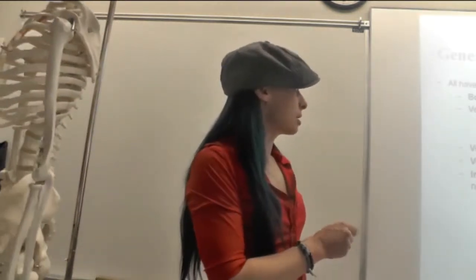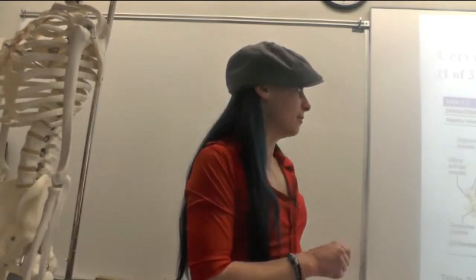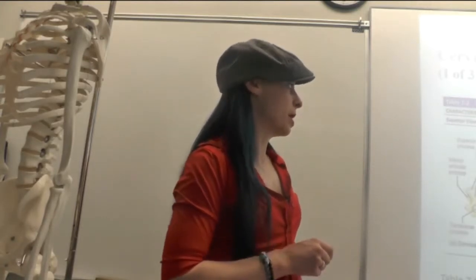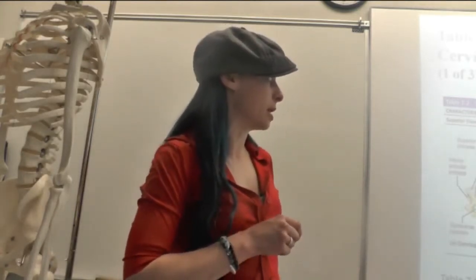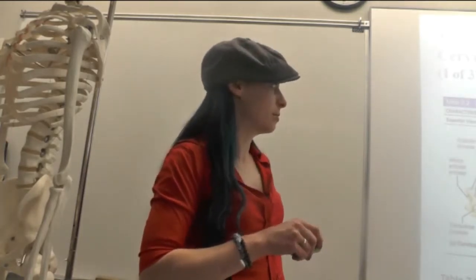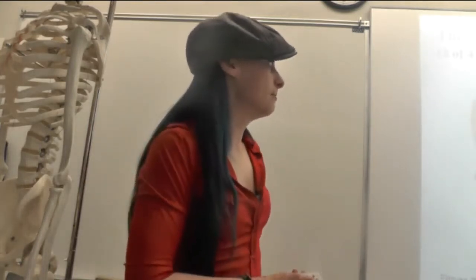We've already talked about these when we went over the general characteristics, so have a look at all those. Again, make sure you can identify a cervical versus a thoracic versus a lumbar vertebra. The cervical vertebrae kind of look like anteaters. The lumbar vertebrae kind of look like moose. Thoracic vertebrae kind of look like giraffes. That may or may not help.